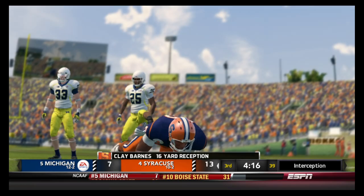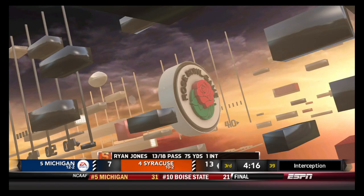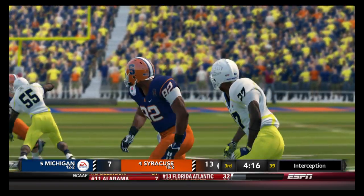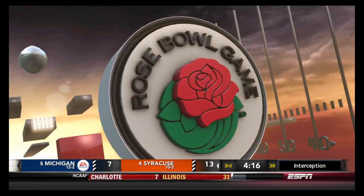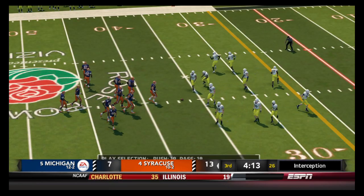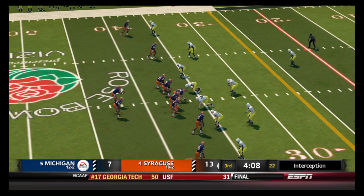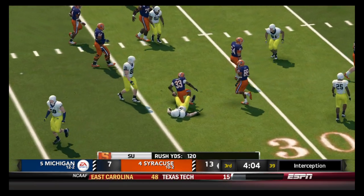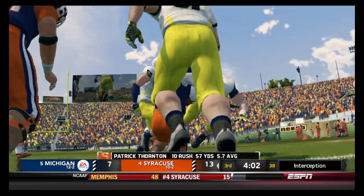Tackle made to the 37-yard line. From the 37-yard line, first down. Run up the middle. That'll make it 77.